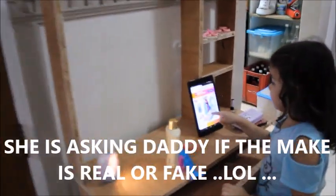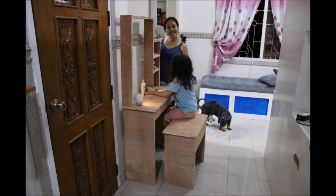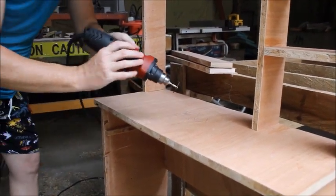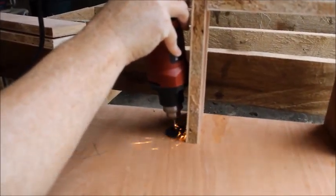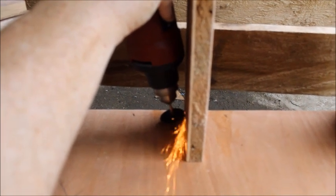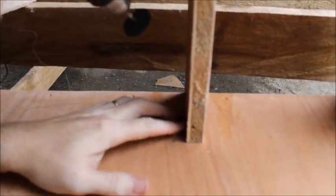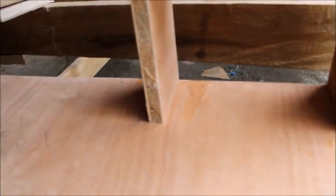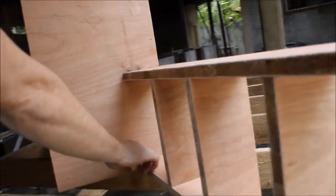Daddy, this one's real. I'll look at that later. I know what to look for. I like that.